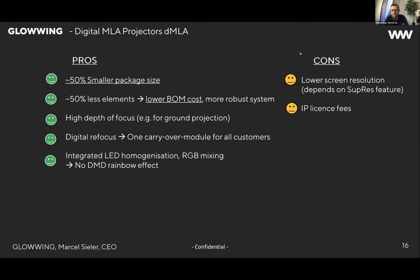Of course, there are some cons. Without higher image calculation algorithms, you would end up with lower screen resolution. But in some applications, this is not a problem, like for instance for a headlight. You don't need full HD for a good headlight. And of course, it would not be free since we have the IP for this approach.